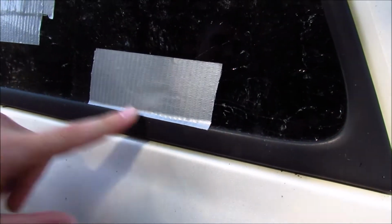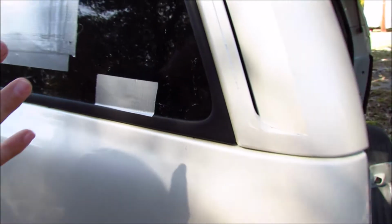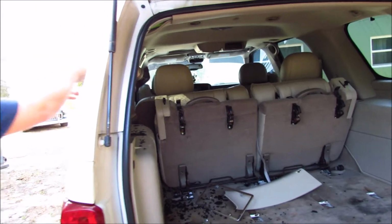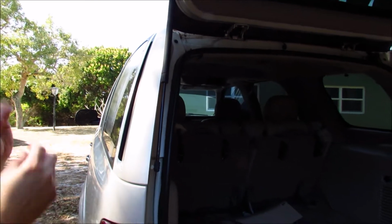Right here is where the bullet came in. So the bullet came in, got stuck, fell down inside the trim, and then when the officer couldn't find the bullet, he slammed the trunk shut, and it just blew all the glass out. So tiny little hole makes a big hole.